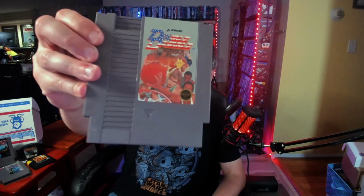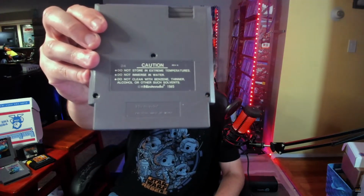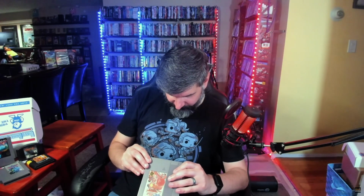In good condition too. Sticker looks great, and the end label looks awesome too. A little slight peel right there, but nothing bad. Outside of the cartridge, the gray portion is looking good. Back end is looking good. A little bit of a scratch down there on the bottom, but nothing too bad. Not worried about that. Pins are a little dirty. I see a little bit of corrosion on there. Not bad though, just a little bit, but I got the cleaner for that, so I'll take care of that, and everything will be perfectly good.